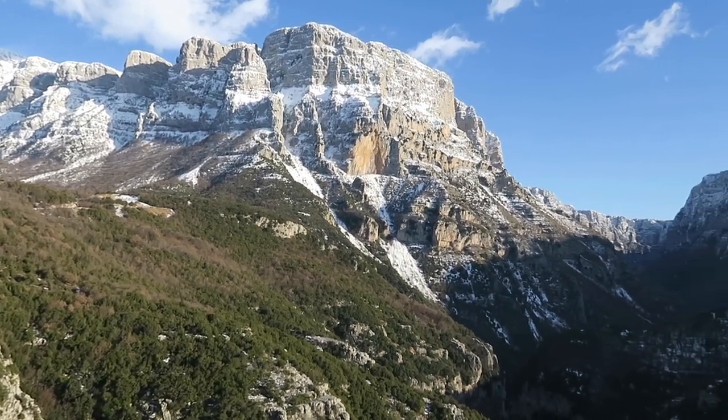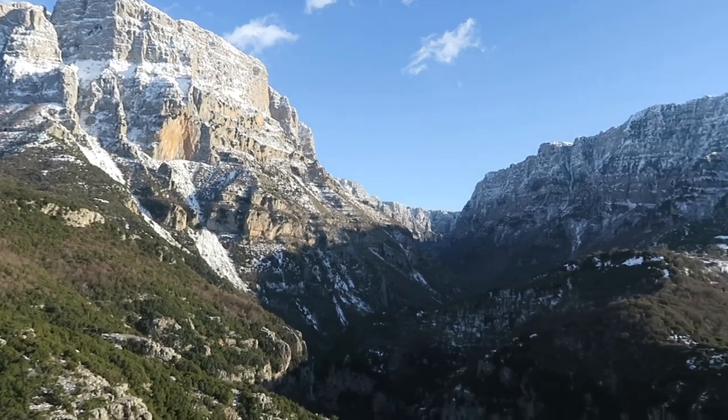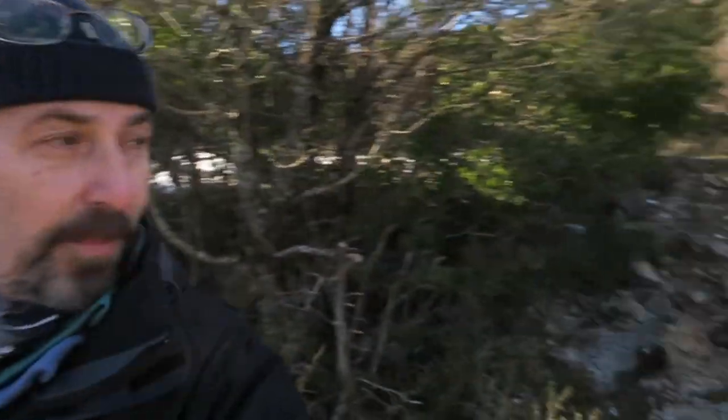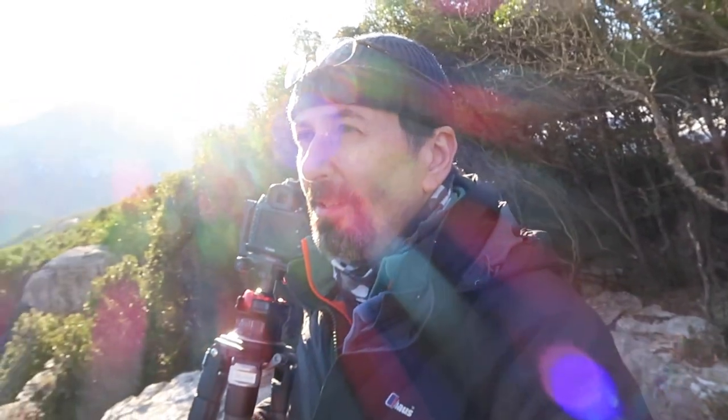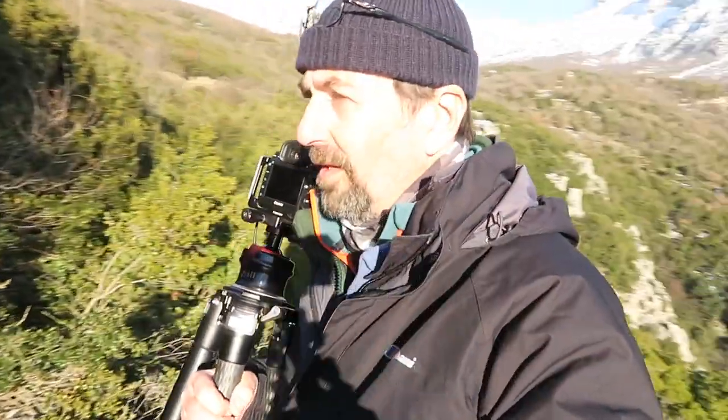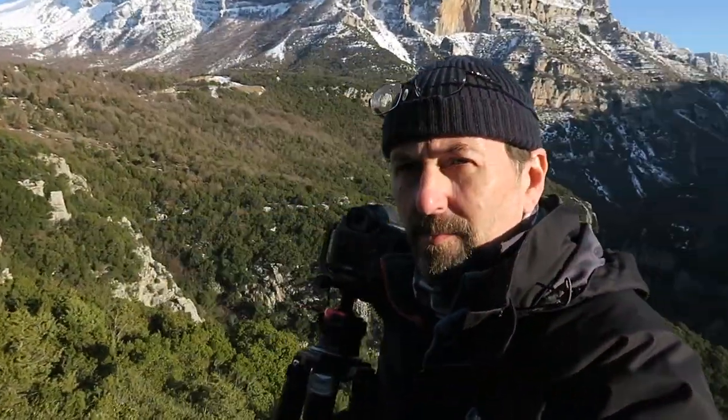It's like Yosemite, the Tetons, all of those rolled up into one. And the beauty of it is it's in Greece and so easily accessible. And despite how beautiful it is and how easily accessible it is, I mean, the car is just parked behind these bushes here. I'm the only one here. There's absolutely nobody around. See, it's totally quiet and beautiful.